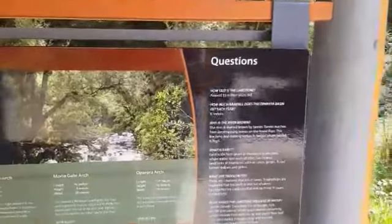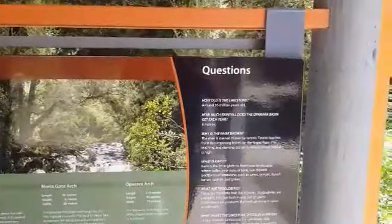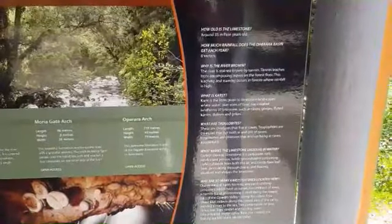Now here are some interesting questions. How old is the limestone? 35 million years. How much rain do you get here? 6 metres a year. Why is the river brown? Well, Garry Howard told us that before. It just goes on. This is a pretty special place, folks, and I've got to say I've really enjoyed it.